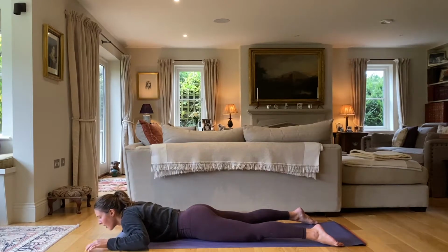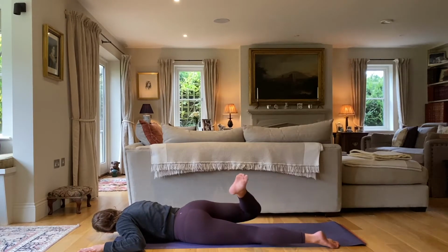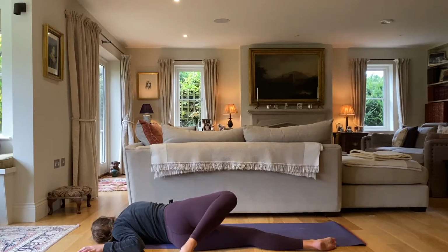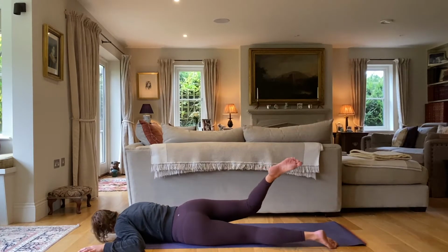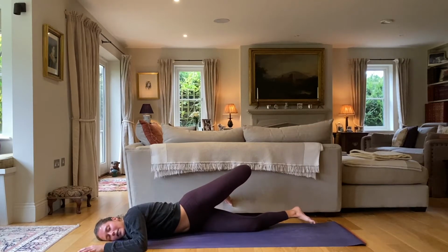Really nice. Now arms in cactus, elbows in line with the shoulders. Bring your left ear to the mat, pick up the right leg, a little twist into the spine and opening into the left shoulder. The right foot can float, it can maybe touch the floor behind you, it doesn't matter. Coming back onto your tummy as you inhale. Exhale, peel over to the right.